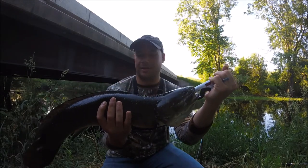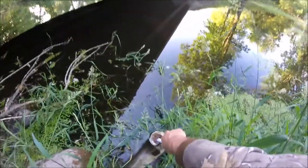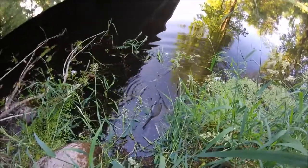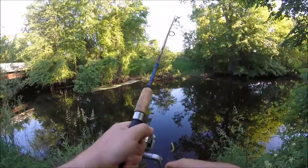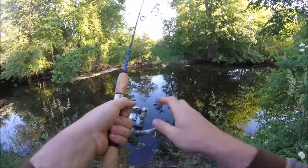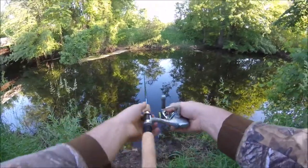All right, let's get a release on him, get him back in the water. These guys are tough too. He's gonna take right off, I bet. Yep, there he goes. Sweet. Nice. It's always nice to end the day with a snag. That's the way to do it.